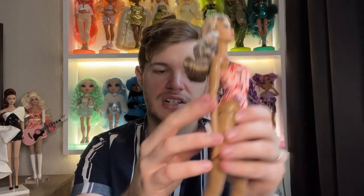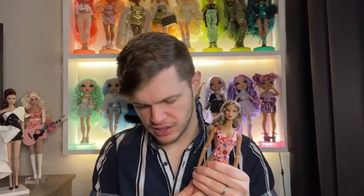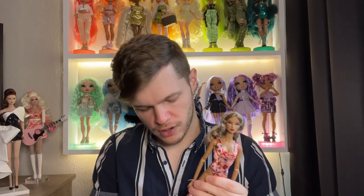It says FR for Fashion Royalty. So that's kind of cool. Erin didn't come with anything like that. But they are from different lines, so maybe that's a normal thing with Fashion Royalty. Again, this is my first Fashion Royalty doll. Oh my gosh, I cannot get this off. Might have to cut it off. Wow, she is stunning. I want to look in here.